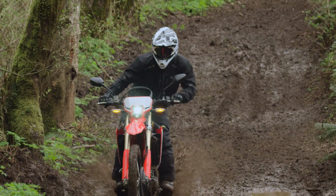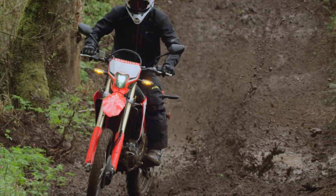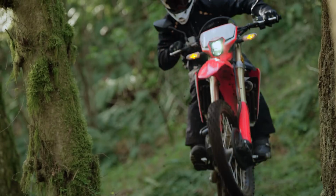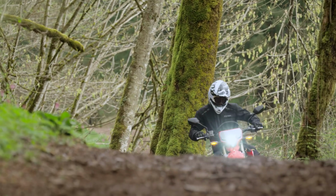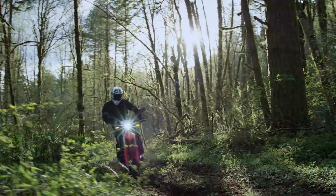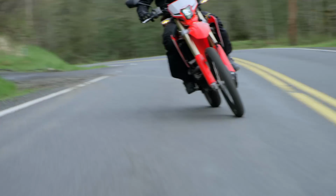This next one I like, it's the CRF450L, and it's done right too. It's no dumbed down off-roader, it's an outright beast. It attacks the trail, and the next one, and then it hits the road.